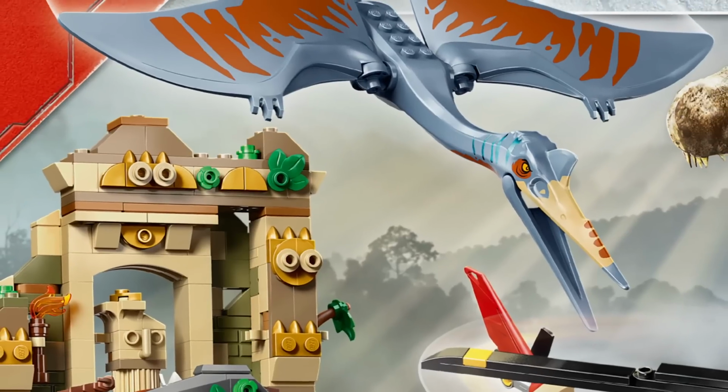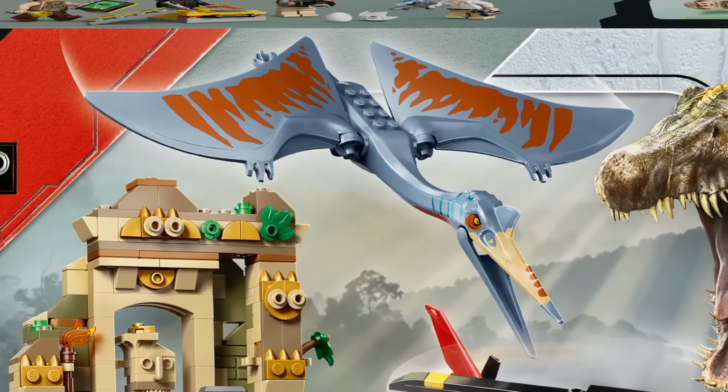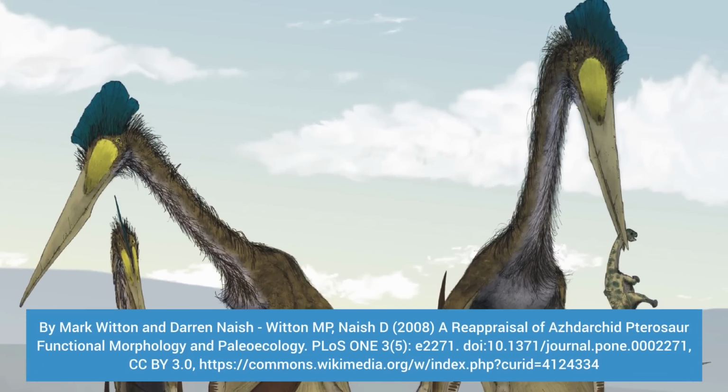The last dinosaur on this list is actually a pterosaur, the Quetzalcoatlus. This one dates back to the late Cretaceous period, as do many of these, around 66 to 68 million years ago. This was one of the largest pterosaurs to ever walk the Earth, and indeed fly above the Earth, and one of the largest wingspans of any creature that has ever lived.